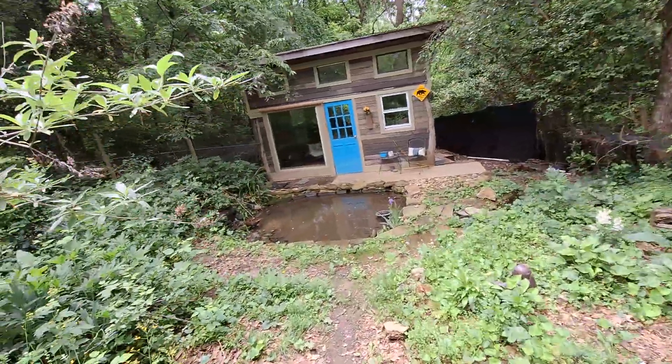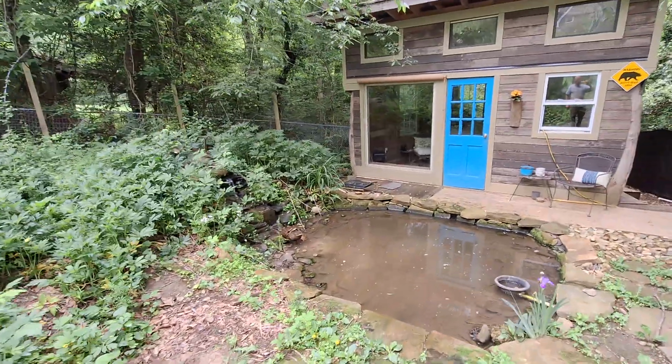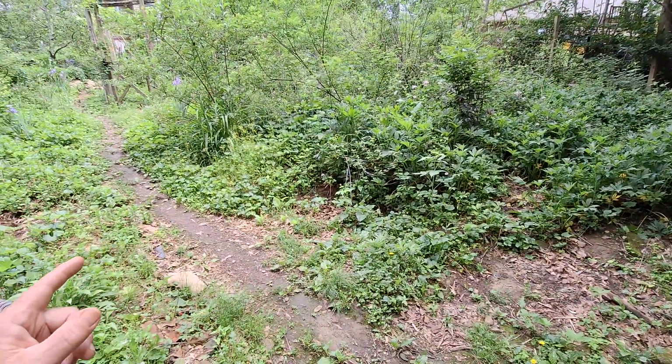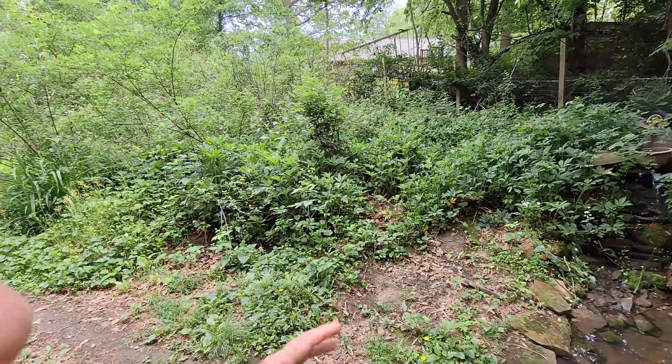Miley, why are you down here all by yourself? Whack, whack. It's the bottom pond. As I step here, it's, I'm going to say 5, it might even be 7, 8 degrees cooler right here in the shade next to this water. You feel it as you get into it.